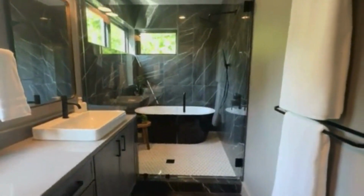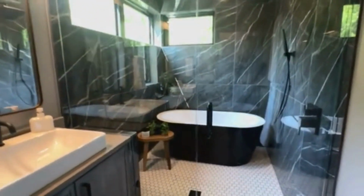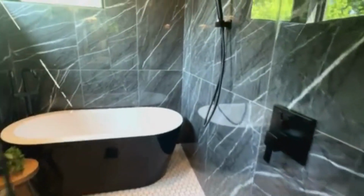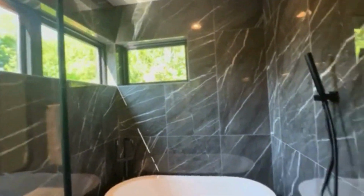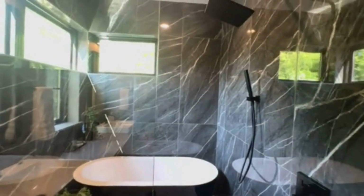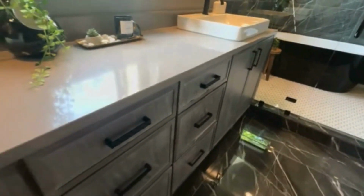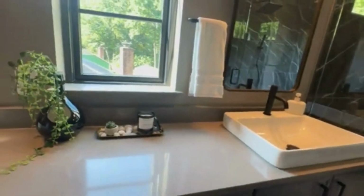This bathroom is very custom. You can see this tile with the freestanding tub in the shower itself. Just to give you an idea of the details. It's pretty beautiful, especially with these 3 windows here for natural light, and the tile that they chose. And very unique as well with the type of cabinetry that they used, with the quartz countertops and backsplash, and the color they chose on the walls.